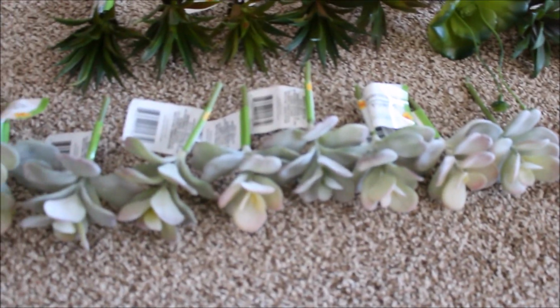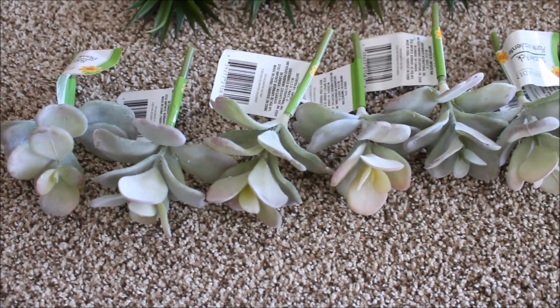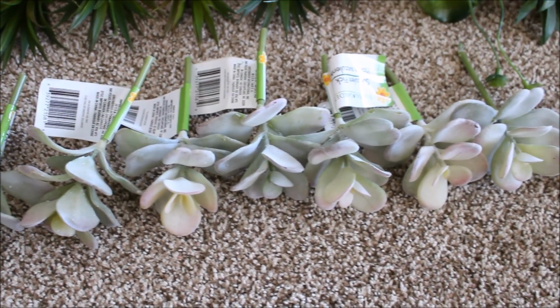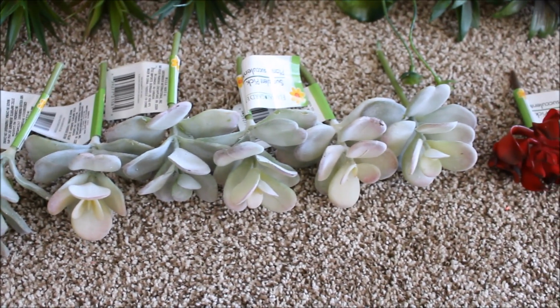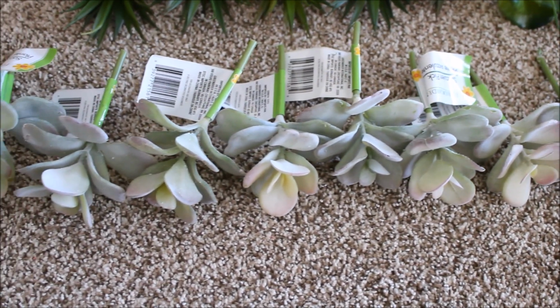So here, let's just look at them all quickly. This is the lamb's wool ones. I really like the white kind of with a little bit of red, a little bit of green in it. I think it gives it a nice soft look to it when you put them in wreaths.